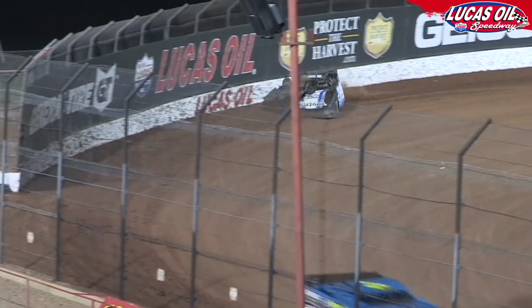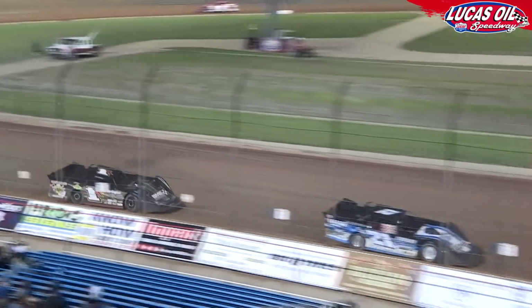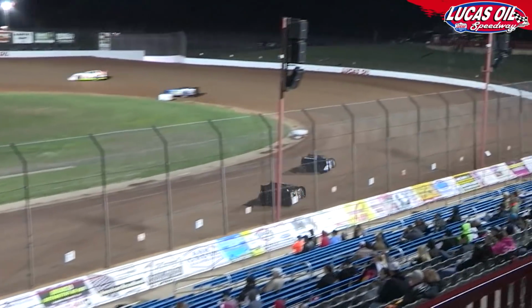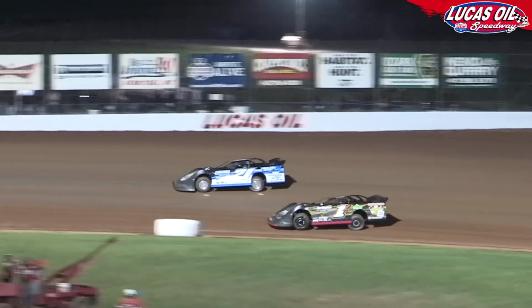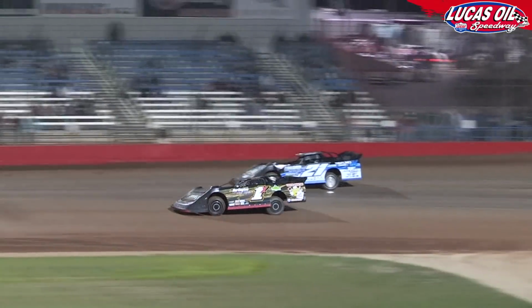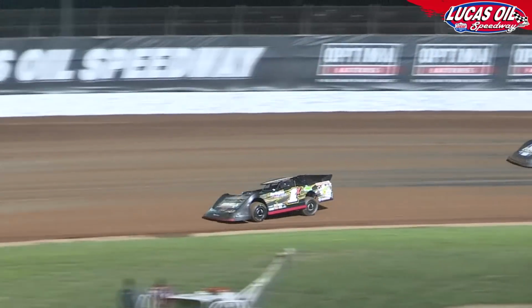Johnny Finnewald, the next to go, a lap down at the hands of Aaron Marrant. Finnewald went up and got all the way up over the edge in turn 4, lost a lot of ground as Marrant looks to his inside, and Johnny Finnewald 1 lap down, 13 laps into this 20-lap feature.